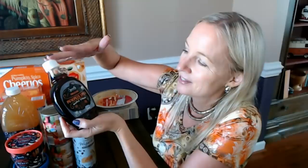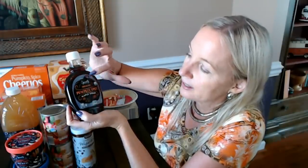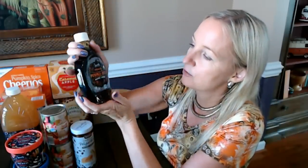Okay. The rest of this is edible or potable. Let's see. The first thing here from this group, this was also up near the registers. This is from Specially Selected. This is an organic pumpkin spice maple syrup. Look at it, it's quite dark, but it's really pretty. This is 8 ounces of organic pumpkin spice flavored maple syrup.